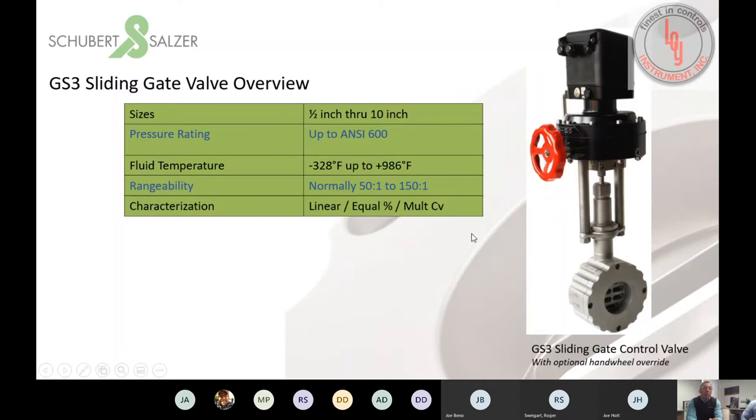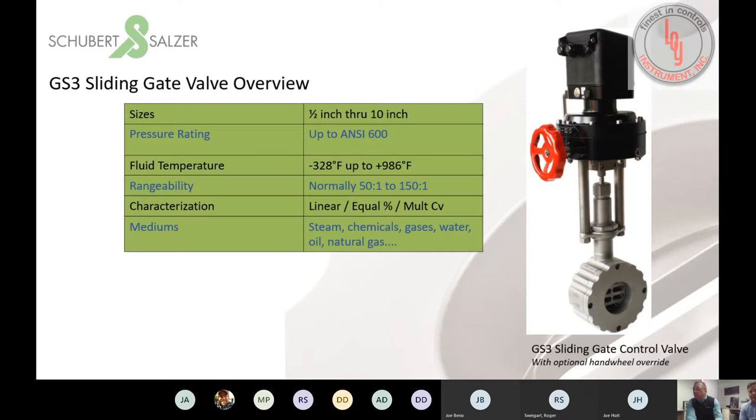Linear, equal percentage. Now we have multiple CVs, and just like Jeff mentioned, we can just switch out and turn over the disc in order to change it from normally open to normally closed. We can also just change the disc to make it a different CV, to give it a different characteristic, or just a different flow. And then the medium: steam, chemical, gases, water, oil, natural gas, a number of different mediums that we use as well. And we have different seats for different compatibility with different chemicals, and depending on whether we're using steam or a liquid.